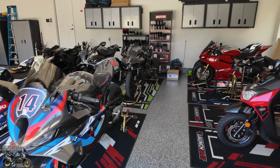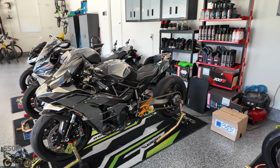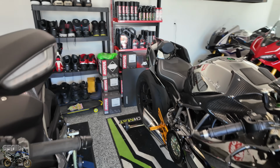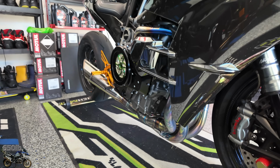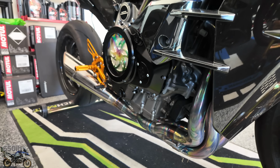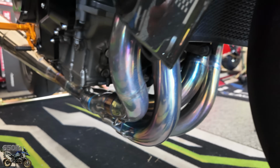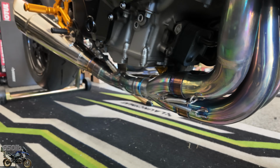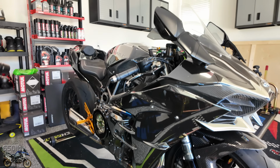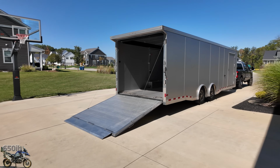While we're talking about VanDemon exhausts, you guys know I've been using the VanDemon exhaust on the world's most powerful Kawasaki Ninja H2 for many years. And one of the reasons why I love working with VanDemon and using their exhausts is because look at that titanium. Absolutely brilliant. And this machine achieves a tremendous amount of heat, and this exhaust system has stood up to that heat over time. I've had this exhaust in this bike for over 5 years, and it's just been absolutely amazing, guys.